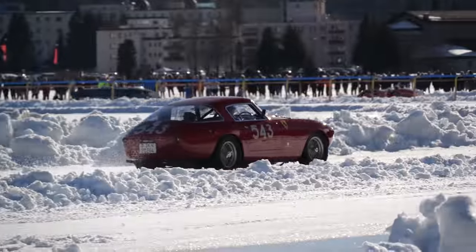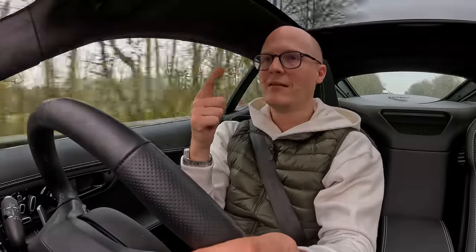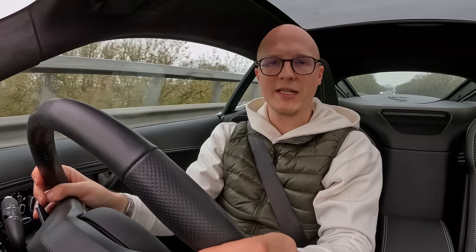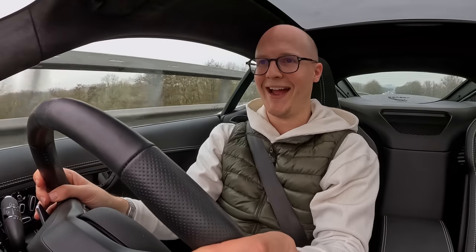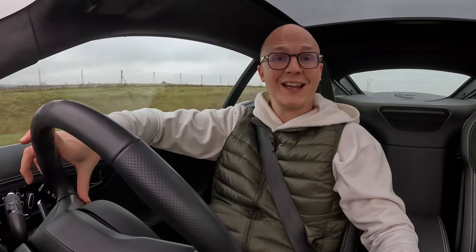Cars that have taken part previously, a Maserati MC12, Mercedes Gullwing, Ferrari 250, Pagani Zonda, ludicrous stuff, larking around and going sideways on ice. Sounds amazing, right? I'm super excited. Anyway, for now, gonna crack on. I've got 5 hours to Geneva. Gonna have a nice time, sit back, put cruise control on, and yeah, continue to enjoy the start of this particular journey.